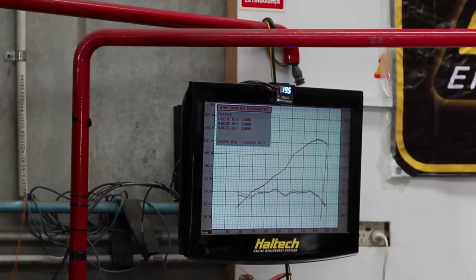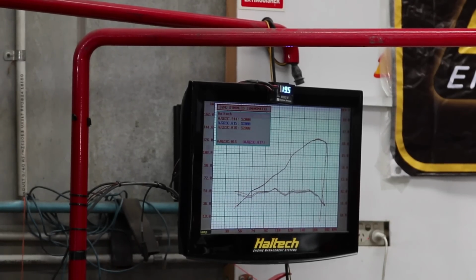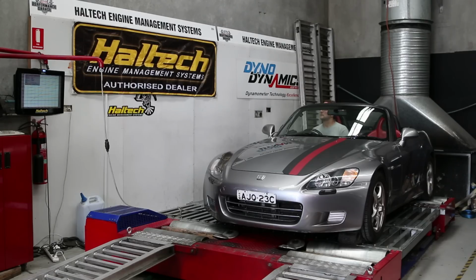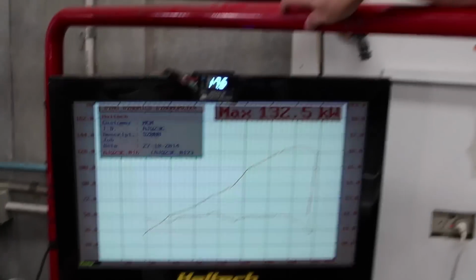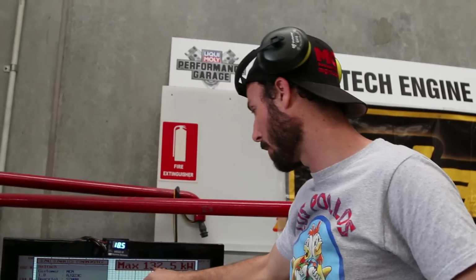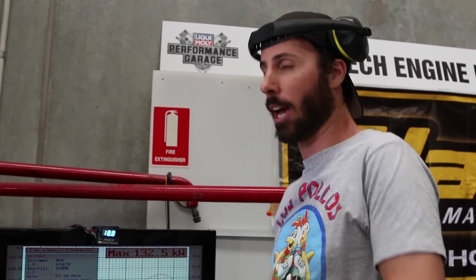while I think it's highly unlikely that we're going to make those kind of figures, it'd be awesome to see some higher numbers. We've done 2 runs and now we're doing the 3rd run, so this is the one that matters. So it's 132.5 kilowatts. So that is the number to beat, or to be beaten by, with the factory airbox. We should see this number go down to justify the cost of the cold air intake, apart from aesthetics of dampening down the noise of that, which is just crazy.